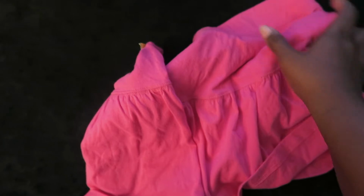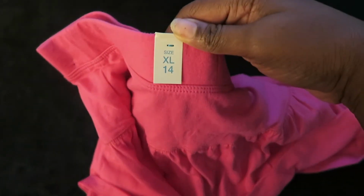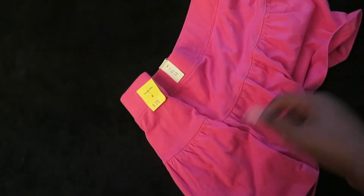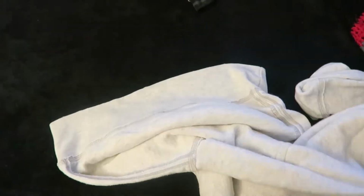Next up, I got Destiny, because this is all Destiny, I got her this little skirt. It's still brand new, the tag is still on it. It's a size 14, and this is from Children's Place, because she has one just like this, but she outgrew it. I like these little skirts to throw over her tights, because her dad and I are always arguing about her wearing tights by themselves. So the skirts are good to throw over her tights.